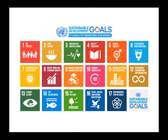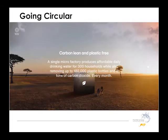With offering these kinds of sustainable, inclusive concepts, PBS and the partners we cooperate with actually address 7 out of the UN Sustainable Development Goals. It's 3, 5, 6, 9, 12, 13, and 14. Another company we have a strong mutual interest with is Way Out International. Way Out makes automated IoT-connected microfactories for local production of drinking water and associated logistic infrastructure for local distribution of the water.